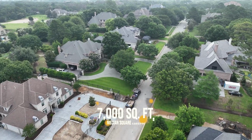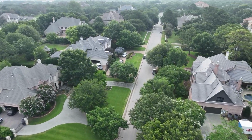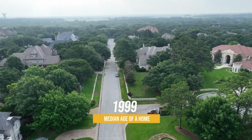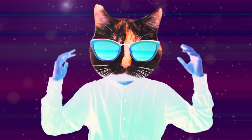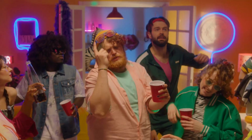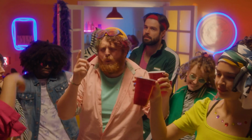Now you may have to update some of these homes because the median age is 1999. This was a very luxury area. Hang on. That was a great year. That was the party year. We partied like it was 1999. I remember Y2K. That's why we partied like it was. If you're watching this and you don't remember Y2K, oh my goodness, we are really that old.